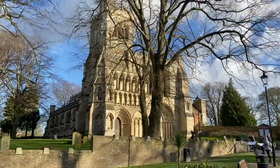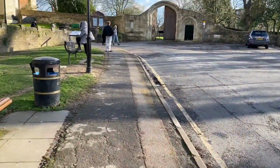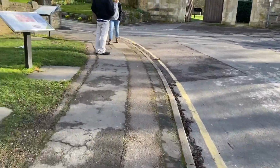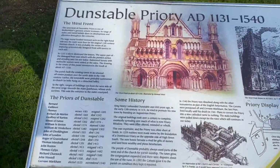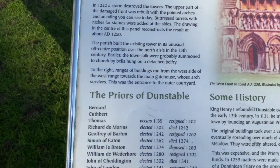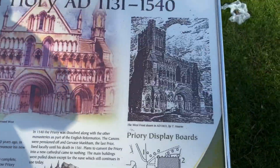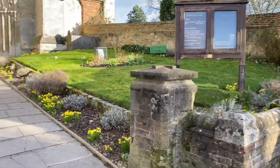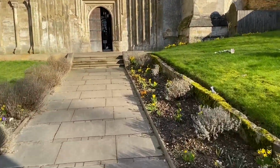All very beautiful and different in their own way, aren't they? And this one's open. Dunstable Priory. Oh, this is here, doubtless. So if you want to read it, just pause it. Parish Church of St. Peter. Let's go in, shall we? The door's open, it looks inviting.